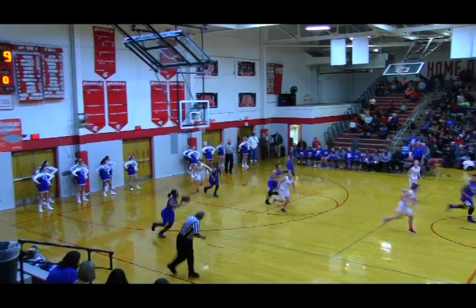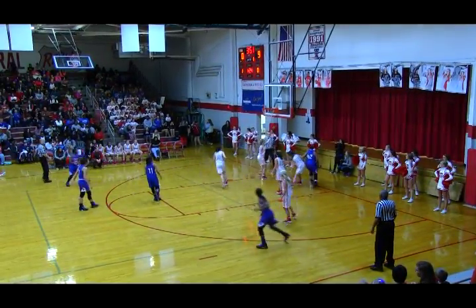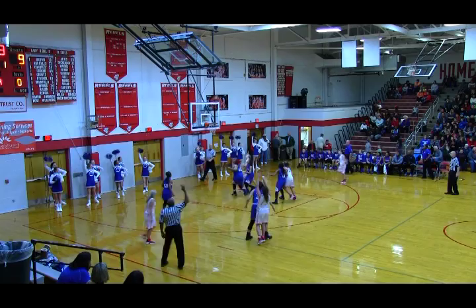Turner with the rebound, off to Lunsford. Lunsford down the far side, pulls up, jump shot's going to be short. Conquest takes it, off to Rager. Rager on the left side to O'Daniel. She stops, gives it out to, I think that was Brown.